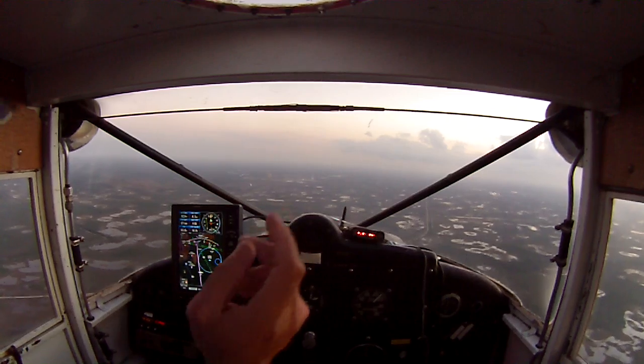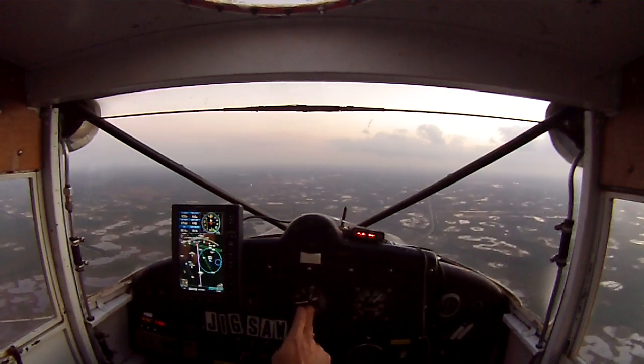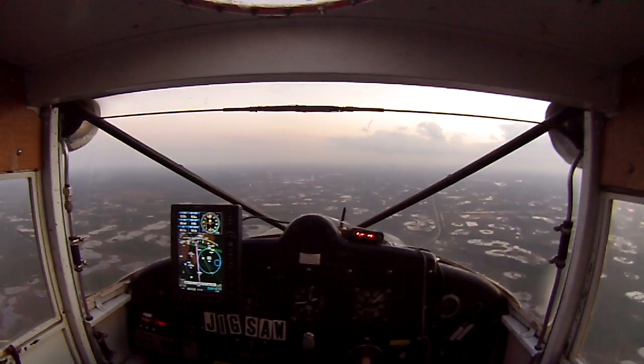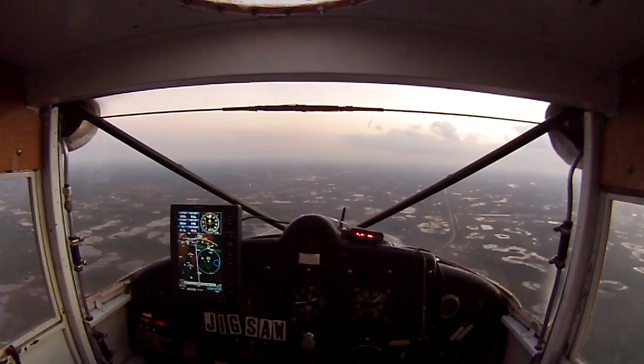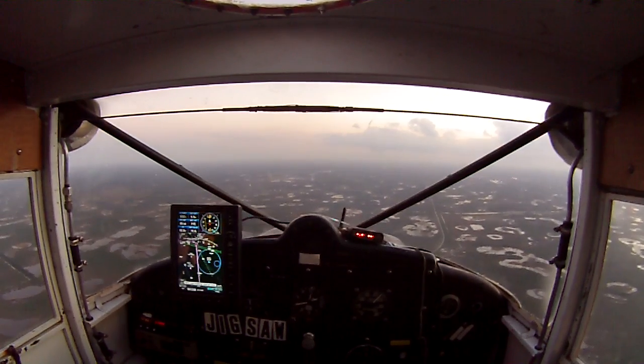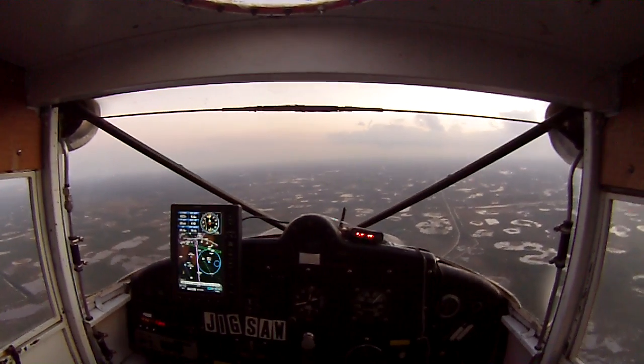Let's summarize it. Airspeed required, altimeter required, tachometer is required, oil pressure gauge, oil temperature gauge, and fuel gauge are required, compass is required. And that's pretty much it.